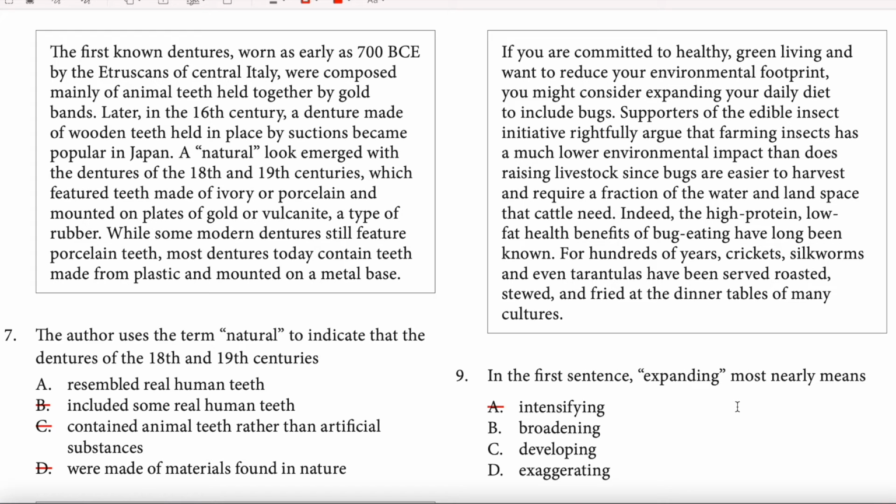Go ahead and plug in answer choice B. If you are committed to healthy green living and want to reduce your environmental footprint, you might consider broadening your daily diet to include bugs. How's that? I'm going to be honest, I don't even know what broadening means.